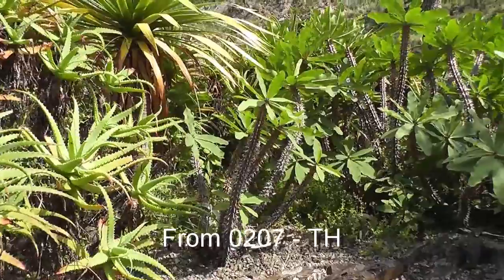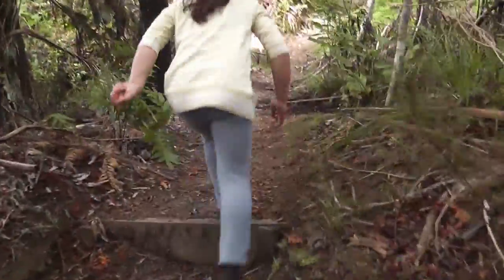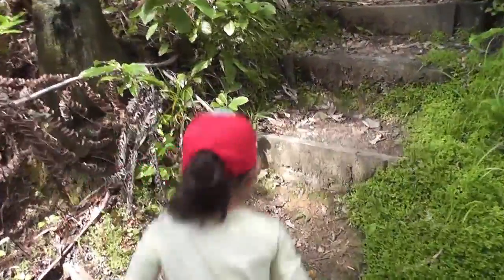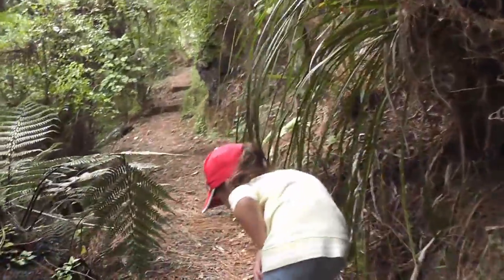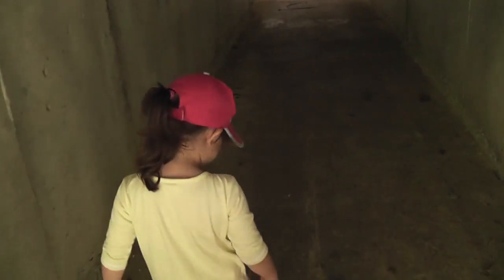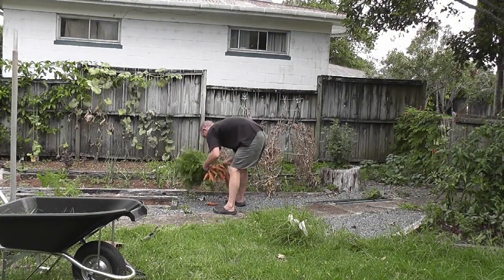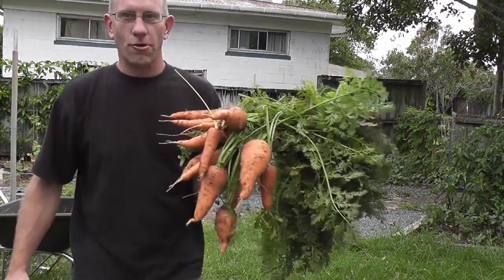Whangarei Quarry Gardens is a wonderful work in progress. Historically fascinating, botanically captivating, and a beautiful reflection of the power of community. You go ahead. Yeah, not a bad crop.